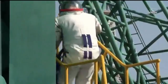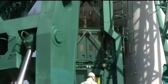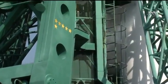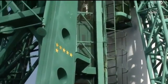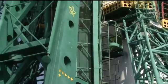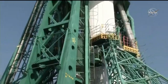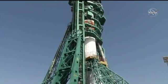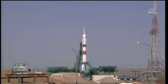Again, Oleg Novitskiy is in the center seat. He's the commander of the Soyuz spacecraft. Pyotr Dubrov in the left seat, Mark Vande Hei in the right. Since they've been on board, they've gone through a number of pre-launch checks, confirming a good leak check on the Soyuz capsule itself, also doing leak checks on their suits, continuing to speak with the pad engineers and the launch teams down in Baikonur as they continue to count down towards launch.